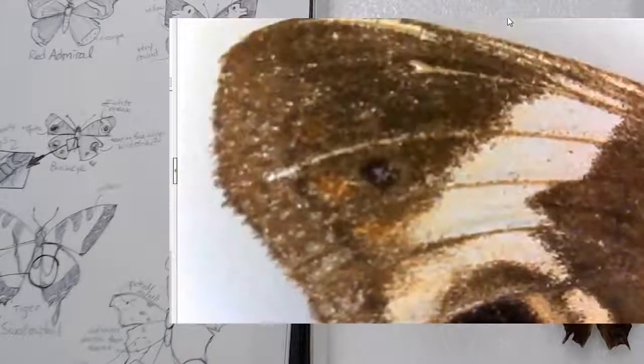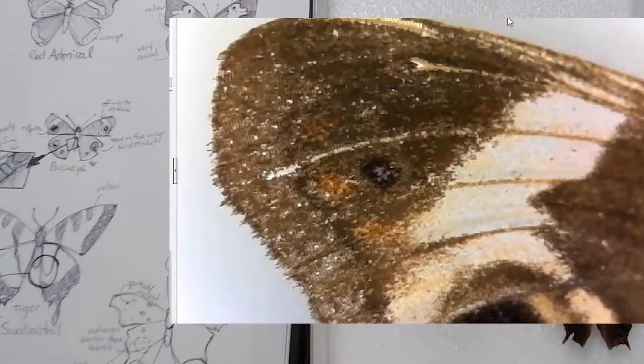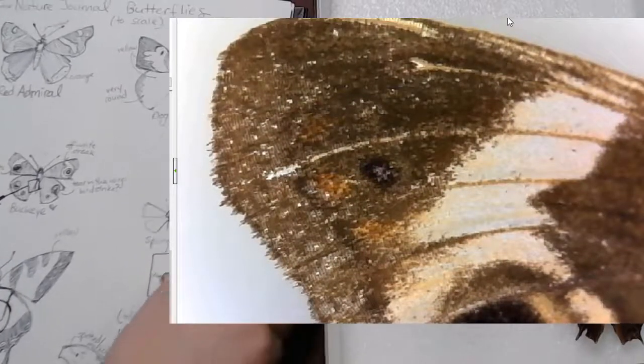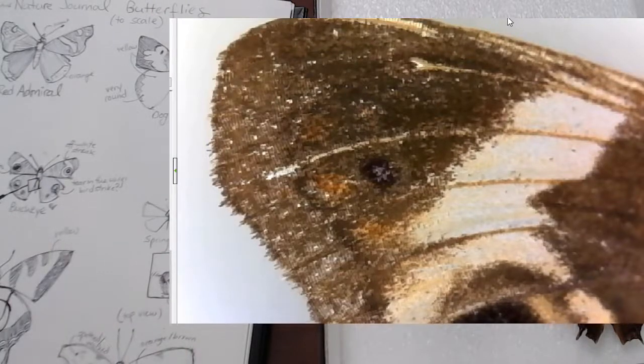Butterflies are so cool. And I hope you guys learned a little bit today, because I certainly learned a few things about some of these butterflies that I had never noticed before, just from taking the time to sit down, pay attention, and get to know some of these features up close.